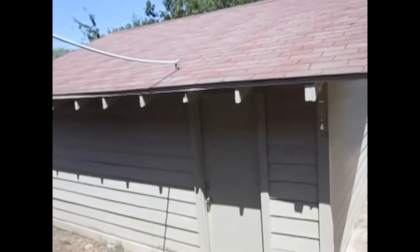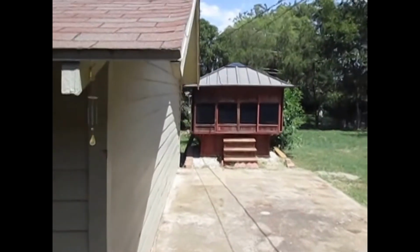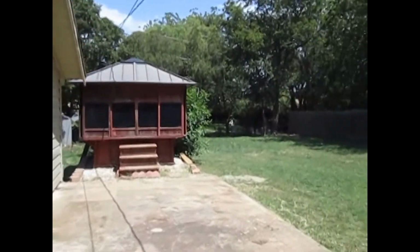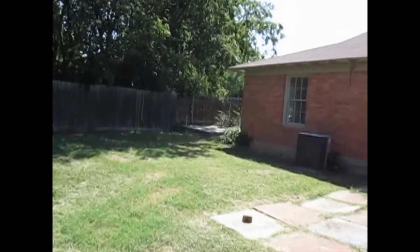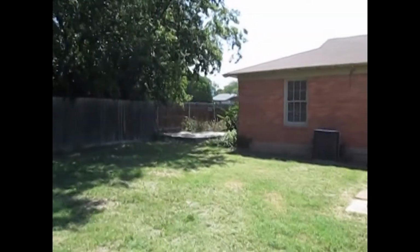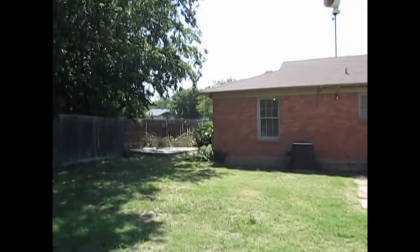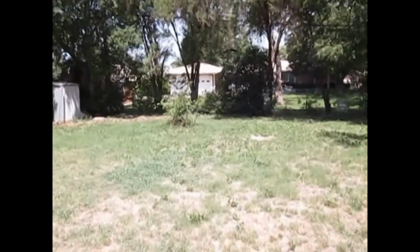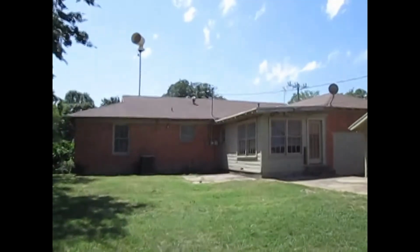To the rear of the house, where you have a two-car detached garage. Also features a covered spa, large backyard area. Also features a second driveway on the side of the house. Also has a small storage shed back here. Back of the home here.